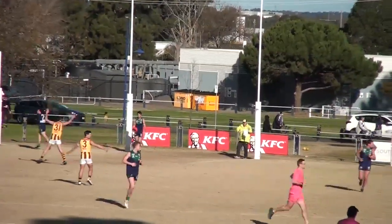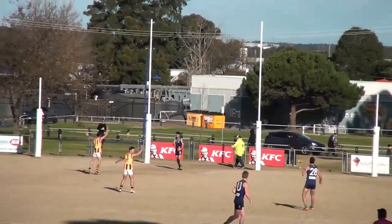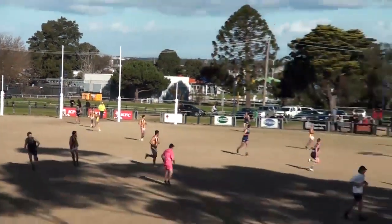So on the Corio Bay Health Group scoreboard, that takes Colac to 3-2-20. Yep, and of course, that's what I was about to say. St Mary's, where they changed it to an advertising 6-3, that is.